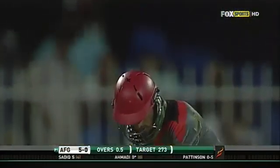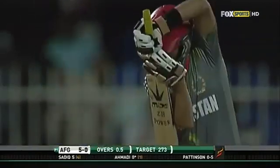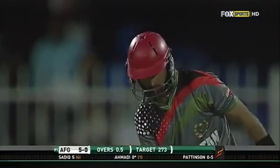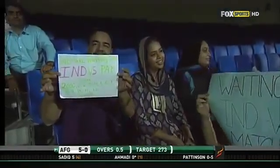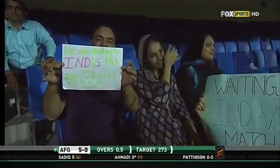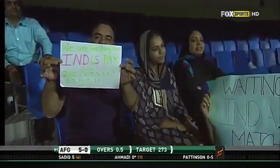Got 134 against the Scotland side. That was the under-19 World Cup this year. And overall it's got 285 runs in 6 games, so seems to be in good touch.